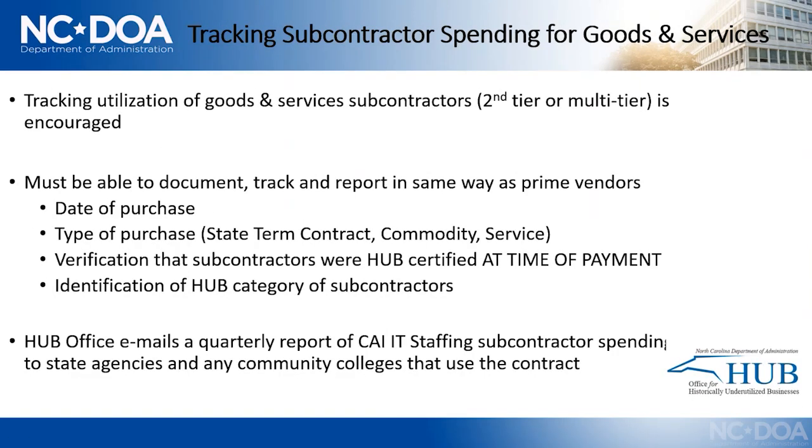Tracking subcontractor spending for goods and services. We do want to track utilization of goods and services from subcontractors. Sometimes you'll hear that as second tier or multi-tier. We encourage that. You must be able to document, track, and report in the same way as you would your normal prime vendors, the people you actually pay directly. You would need to know the date of the purchase, the type of the purchase, whether it would be from a state term contract, commodity, or service. And you need to be able to verify that the subcontractors were HUB certified at the time of payment, as well as identifying the HUB category of the subcontractors.